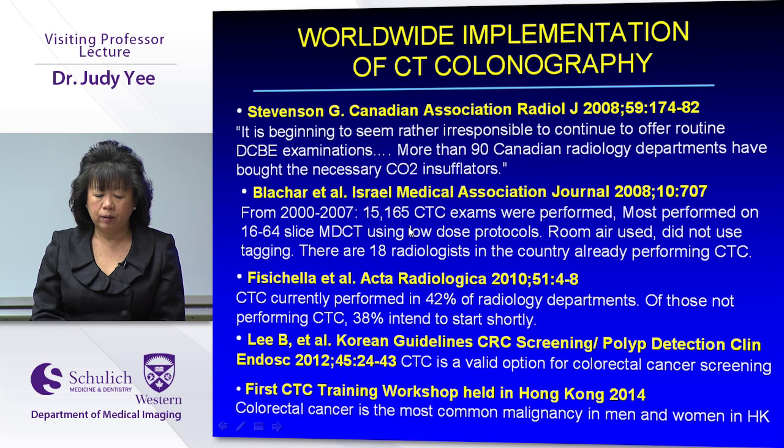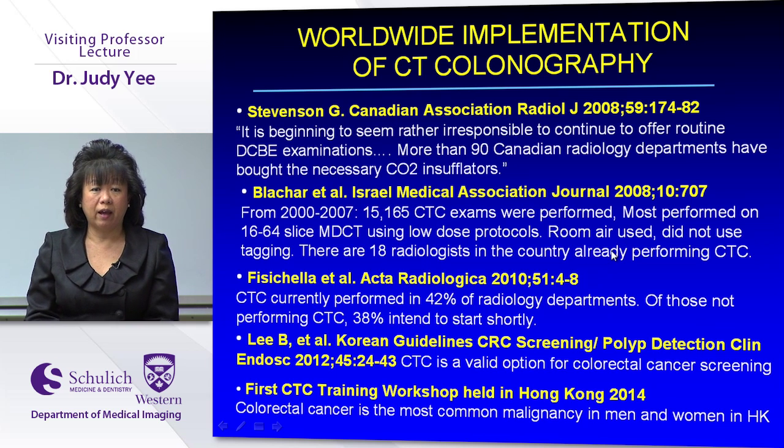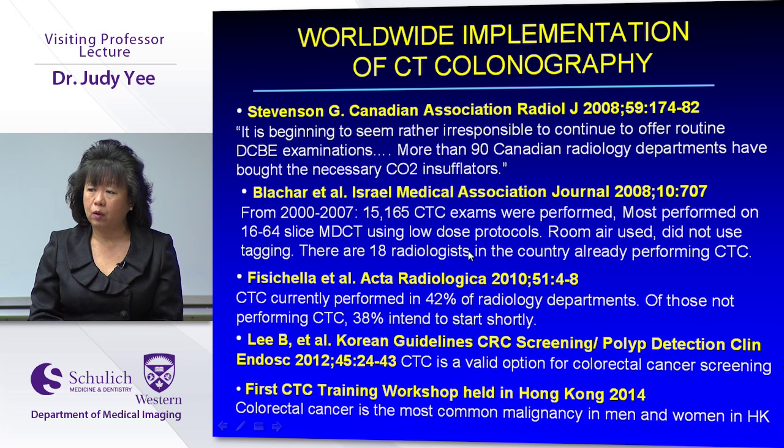This is out of Israel. You can see this was during a 7-year period. Over 15,000 CTC exams were performed. They were already back then using state-of-the-art technique with low dose. And they had 18 radiologists in the country who were already performing CTC. Now, I don't know how many in total they have, but it seems like they probably have read quite a few CTCs. If you only have 18, it's over 15,000 studies.